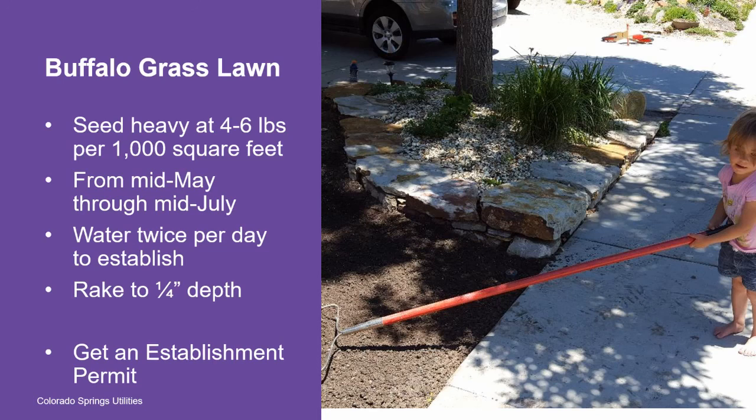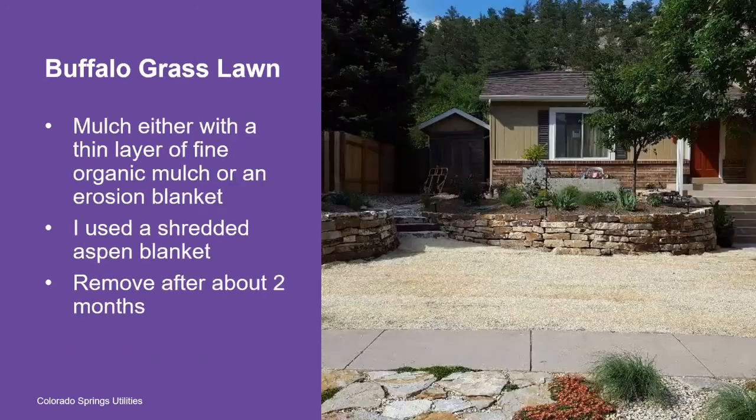If you do something like this, if you try to establish any seed at this point, because of the new water-wise rules in effect, you will need to get an establishment permit, because these will need to be watered twice a day through establishment, and then you'll cut back over time. But it may take a full month to 5 weeks or so of watering nearly every day to get it well established. So that's a really important consideration, that it will take an establishment period, and with water-wise rules, you will need a permit.